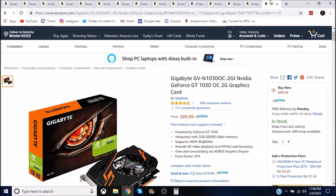And finally, the GPU I went with is the Gigabyte GV-N1030OC-2G NVIDIA GeForce GT 1030 OC 2G graphics card for $89.99.